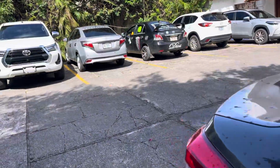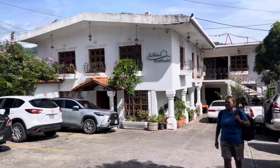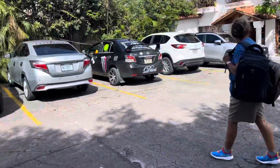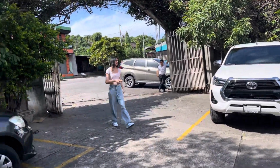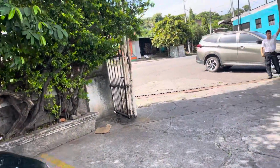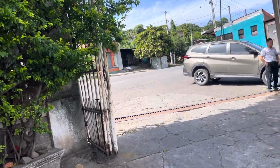So anyway, quick peek: hotel rooms at the bed and breakfast, anywhere from 35 to 65 a night, great food right there, really convenient location, you can get a taxi in about 1 minute standing out there, and you can walk to Parque Morazan. So, nice little snapshot for you if you need a place to stay in Matagalpa.